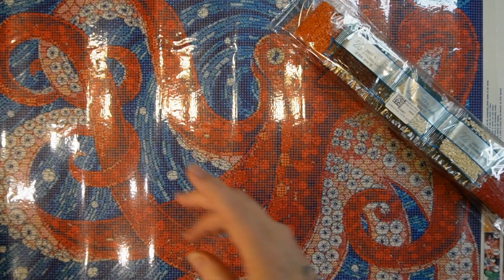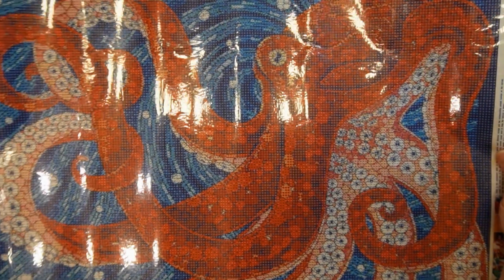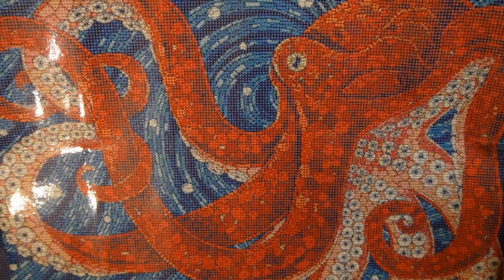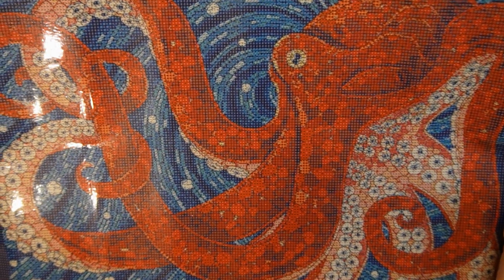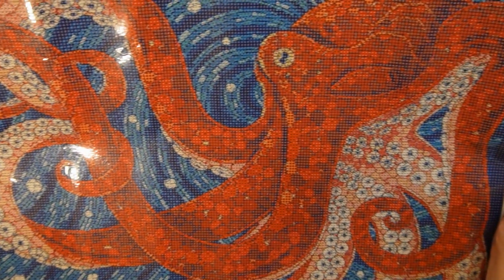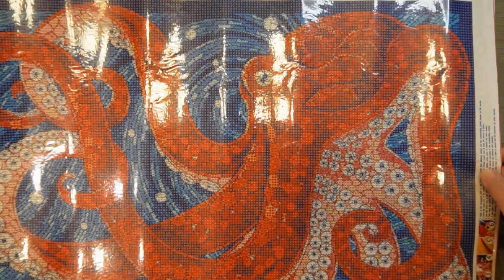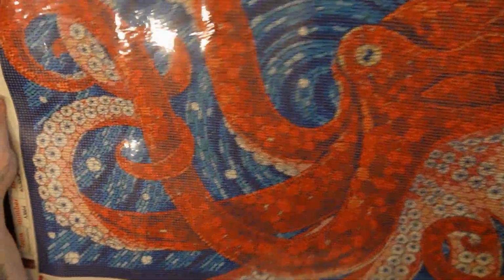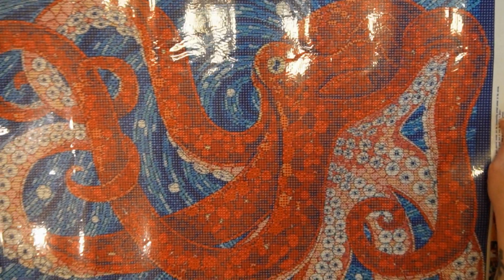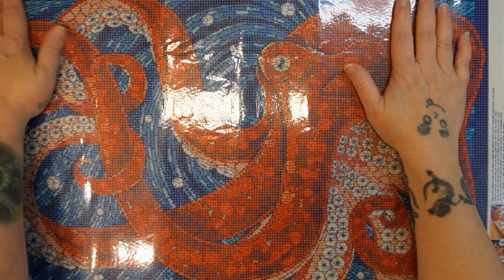Don't need this anymore. So, let me tilt this back up, get that glare off of there. I pulled this up on Everyday eCrafts. I didn't see it come up in my search automatically from other companies. So I said to myself, well, I want to try out that company anyway. So let's just get it and see how it turns out. I hope that it turns out good.